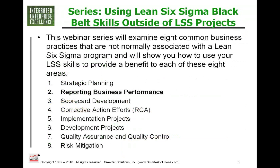about reporting business performance. As Mallory said, this is the second of 8. We're running through topics that black belts, master black belts can use outside of running projects. And a lot of it came about because many of the mature Lean Six Sigma programs, or any general business improvement program, gets to a point where there's not that many projects, and the ones that you do are complex. They take a long time. So what can you do, and what do you do when you transition out of this role back in the organization? So we're trying to talk about how some of those tools can be taken into the regular business world.